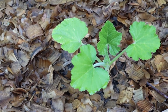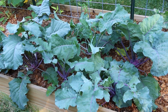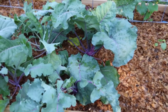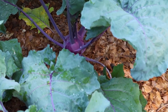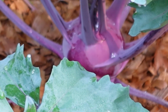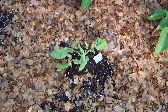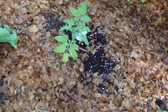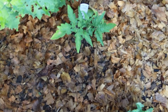The other one there. My kohlrabi are still going strong and actually getting bigger. Let's see if we can get in there on that one. So hopefully I'll have some nice big bulbs to harvest soon. Here are a few more tomato plants I put in here where I pulled out the lettuce. So I've got 4 altogether. Kale's kind of blocking this one.